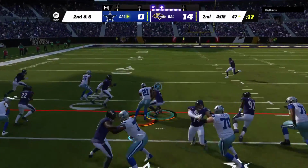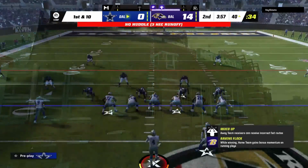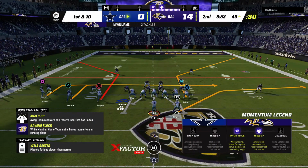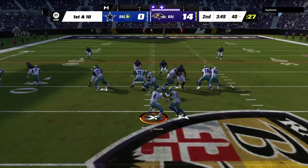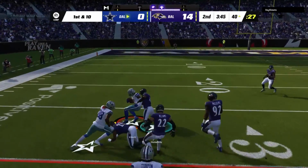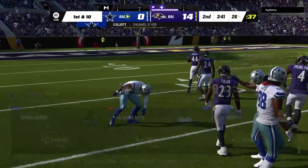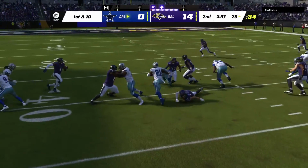Again, it's Elliott. And he'll be brought down, it looks like, right at the 40. Out of the gun, it's Elliott. And that one opened up for him well as he'll take this down to the 26-yard line. Give him 15 there, and the Cowboys have a first.